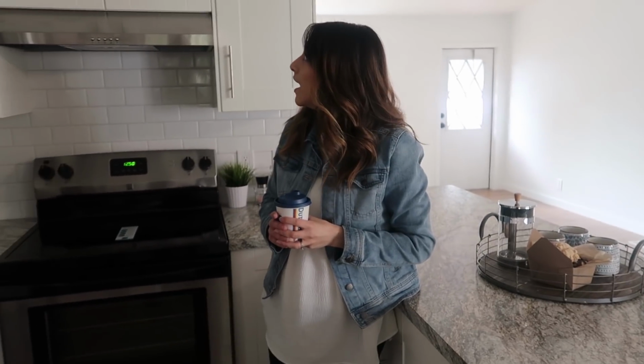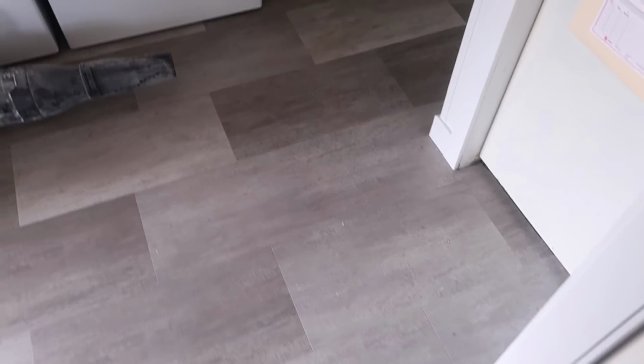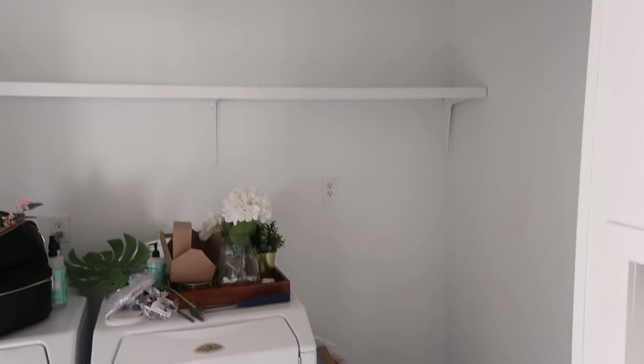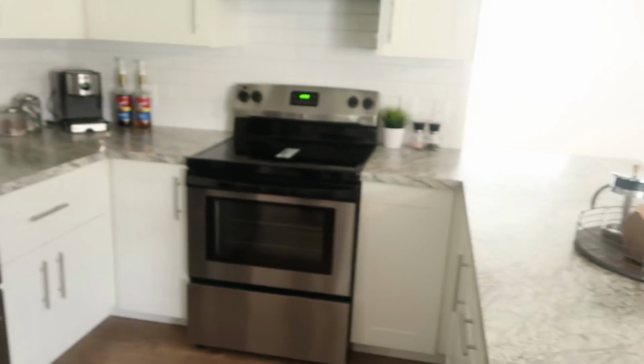And then the last area that we haven't shown you yet is the laundry room, which there's not too much to see. It's kind of a mess because that's all of our stuff in there right now, but it's a really nice big laundry room. You could put a nice shelf in that corner there and have a lot of extra storage space, because like I said, the rest of the house doesn't have all that much.